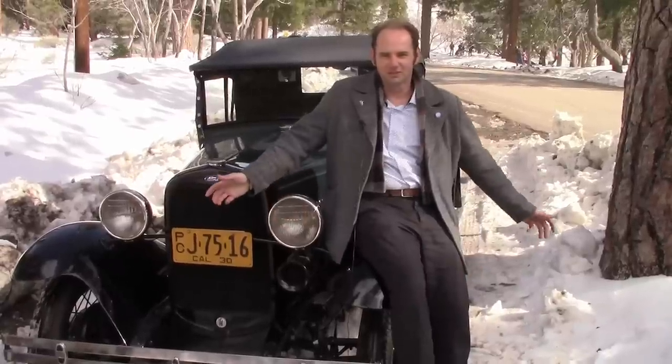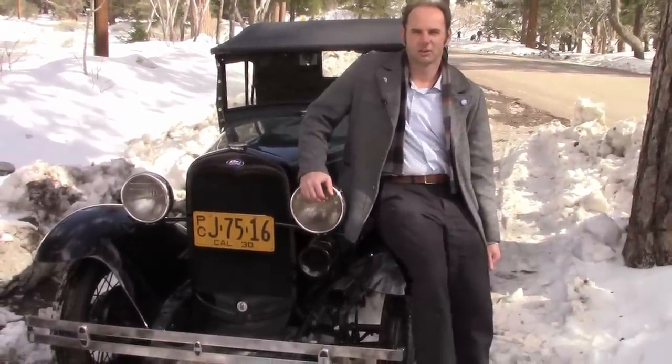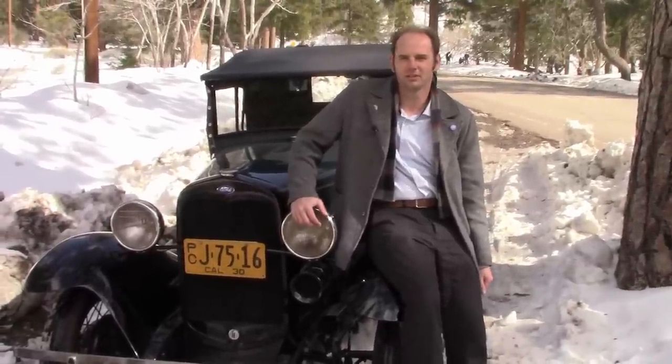And we made it. We found snow. Plenty of it. I expected it to be a lot colder up here. As you can see, I'm not even wearing gloves. It's about 44 degrees right now.